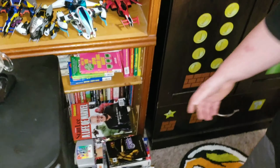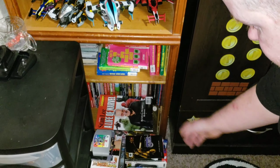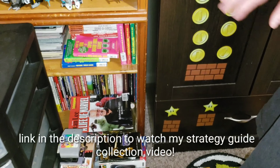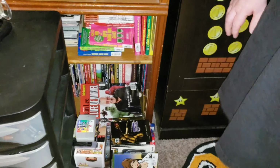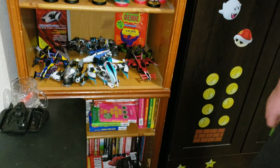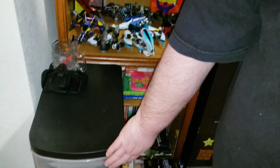Then down below, we got all my strategy guides. As you see, all of them in here. Did a video about those not too long ago. Have added a few more, but I ain't gonna do a new video on that. I'll leave a link though, if you guys want to watch the strategy guide video.